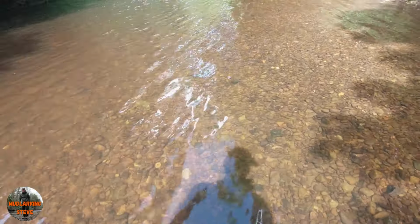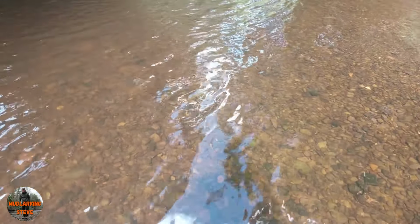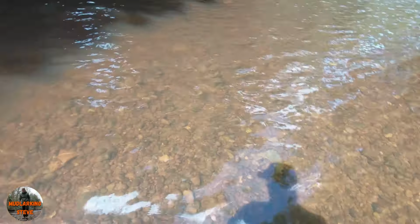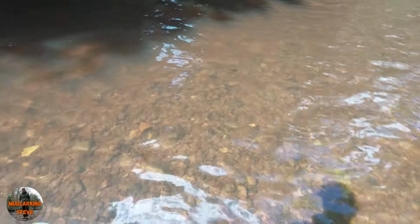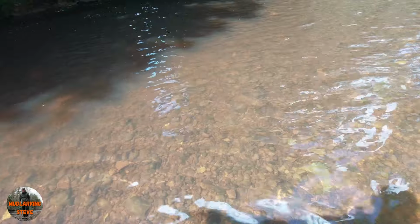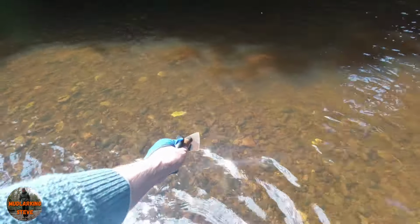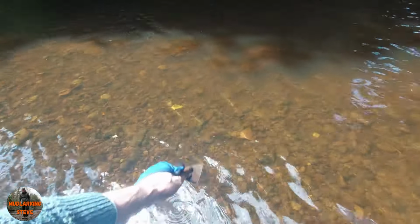Right, let's continue. I keep the camera rolling just in case. And I'm going so slow, I'm trying to make sure that I don't miss a thing. A big bit of pottery down there, but I know it's going to be plain. I think it's part of an old sink or something. That white bit there.